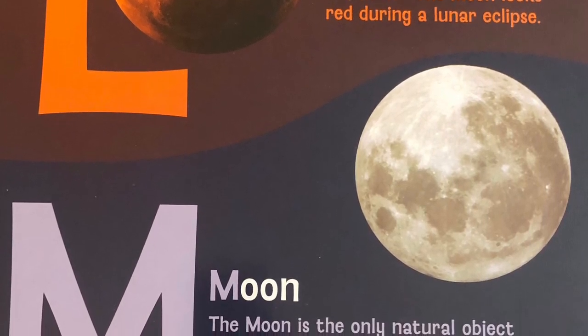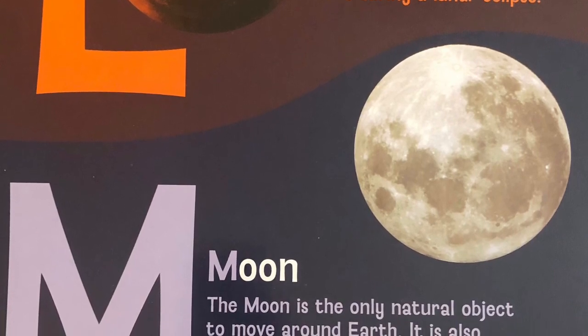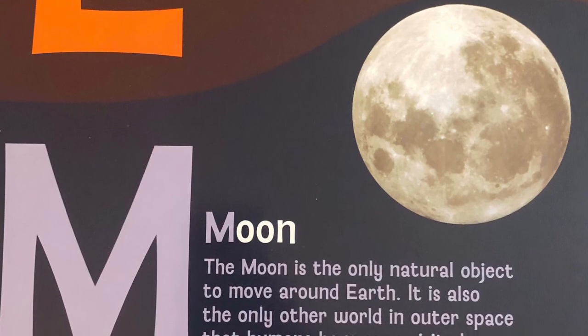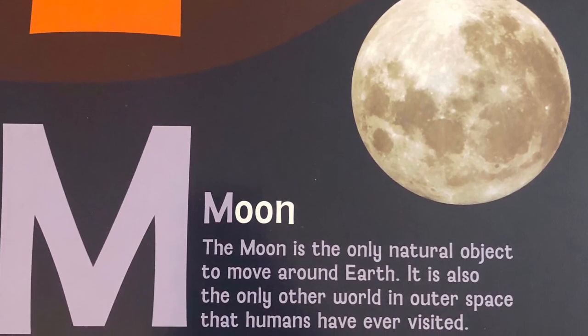M. Moon. The moon is the only natural object to move around the Earth. It is also the only other world in outer space that humans have ever visited.